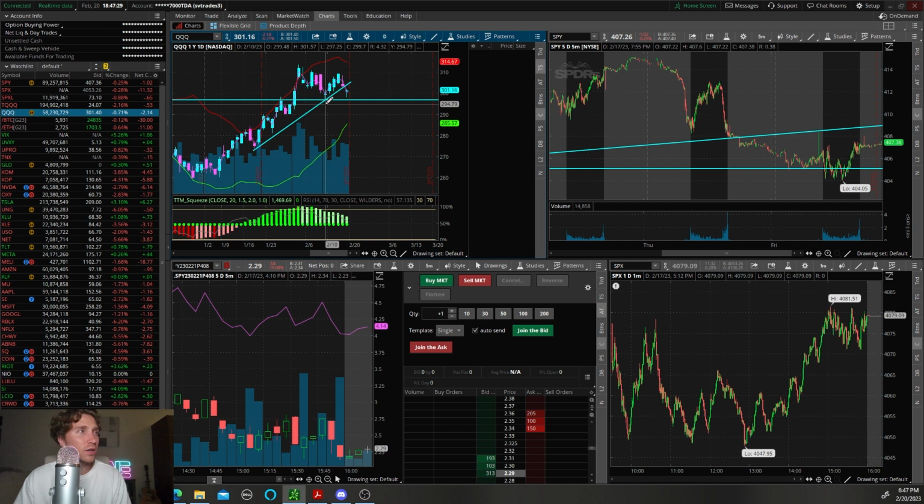But I'm still looking for weakness on the downside. I think that this uptrend was really artificial. I don't really know where it came from. I was following along with the momentum, but I think that we're starting to see the end of that range. So I'm looking for some downside in the Qs and the SPY this week.